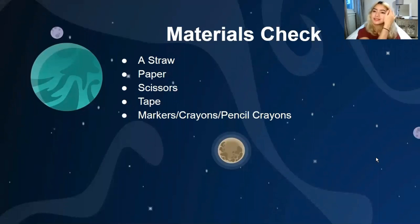Okay, so now we're going to have our materials check for our activity. So everyone should get a straw, doesn't matter if it's bendy or straight, some paper, some scissors, some tape, and optionally you can have markers, crayons, or pencil crayons, just so you can decorate your spaceship. If you run into any troubles, you can always ask a parent or a guardian, or even an older sibling to help you. So we are making straw rockets.